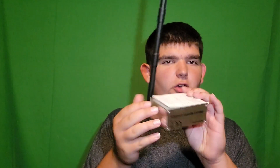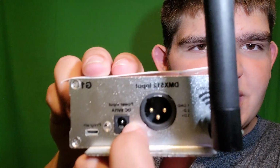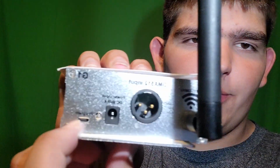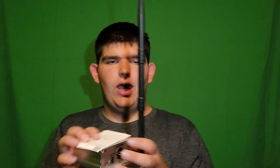This is the transmitter right here. Basically, you plug in power right into this spot right here, and then it has a RJ45 connector. This is where it takes the DMX signal in. And then I'm not really sure what this plug-in is for. This is a Type-C USB port. It says for programming. I'm guessing it's to program it, but I don't know how that works.